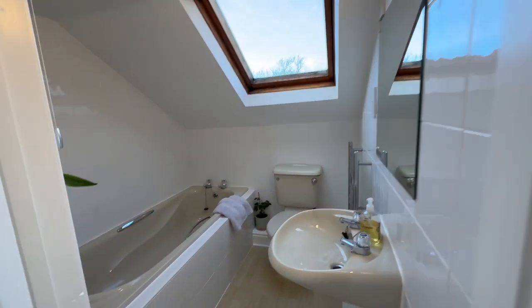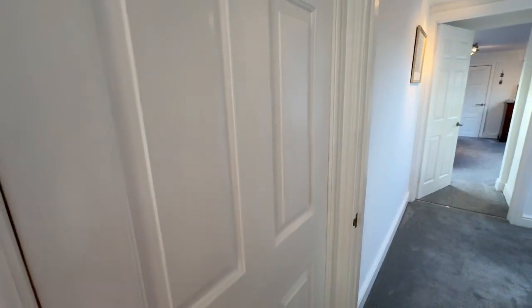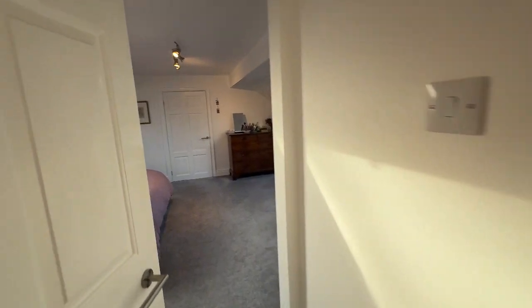And this one's got a family bathroom as well as an ensuite. And equally just behind us here, we've got a large cupboard which could be like a walk-in wardrobe in there as well. Across the hallway, we have the master bedroom.